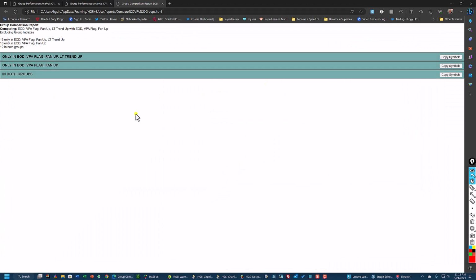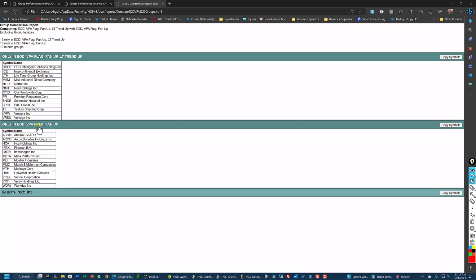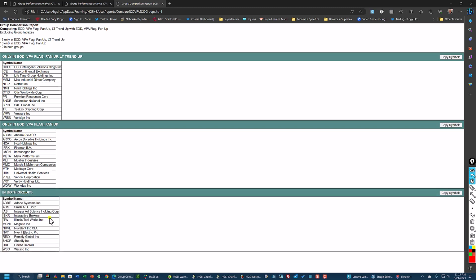And this brings up a report. I don't know how many people are aware of this, but this is what's only in the end of day VPA flag fan up, long-term trend up. Only these stocks appeared in that, and only in the VPA flag up, fan up, these are the stocks that are only in this group and not in this group. And in both groups, these are the stocks that are appearing in both of these groups.